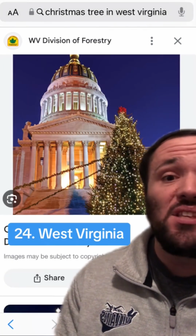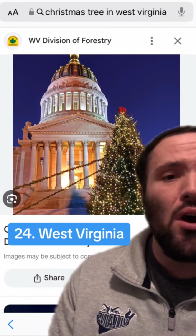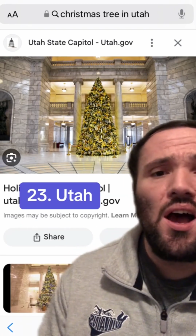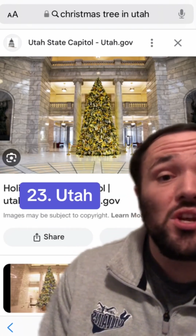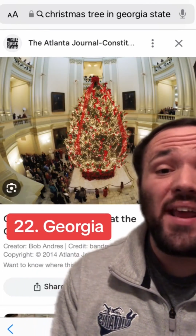I've said many times in this series, I like bright and colorful decorations, so this is a little surprising to have made it this far, but I just think it looks great in front of their Capitol building. 23, Utah, another one that's pretty simple, but also in the Capitol building, so just makes for a nice look. And one more in a Capitol building.